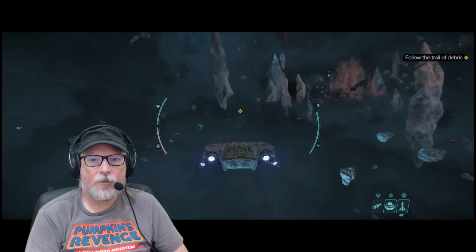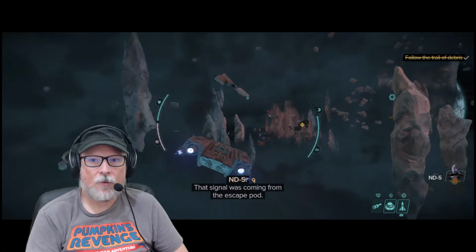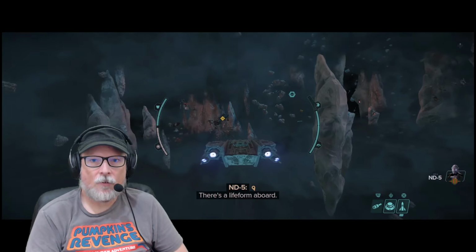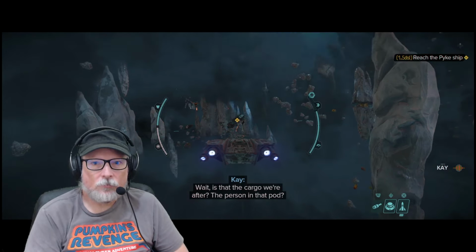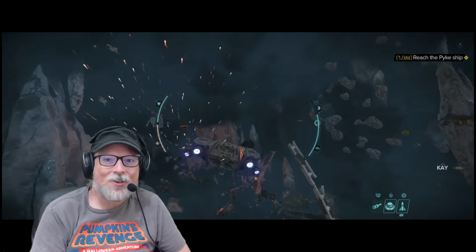Following the trail of debris through. There's the Pike ship. That signal was coming from the escape pod. There's a life form aboard. Wait, is that the cargo we're after? Yep. A person in that pod? It's a person.